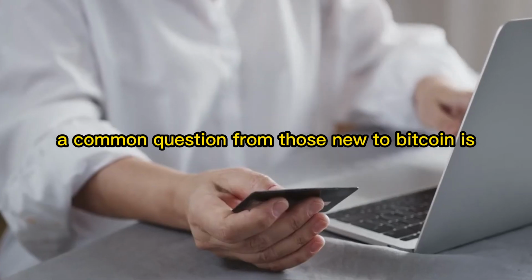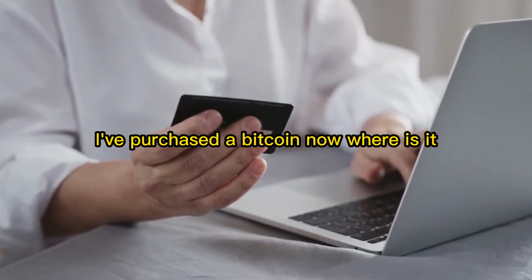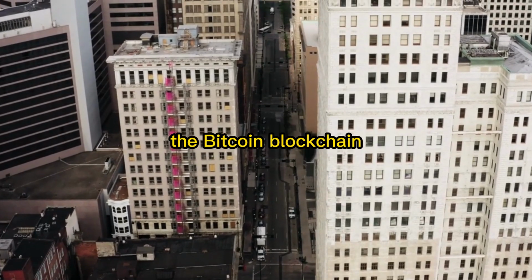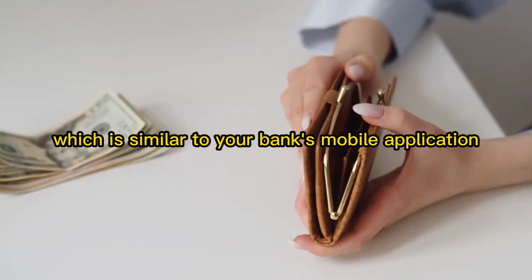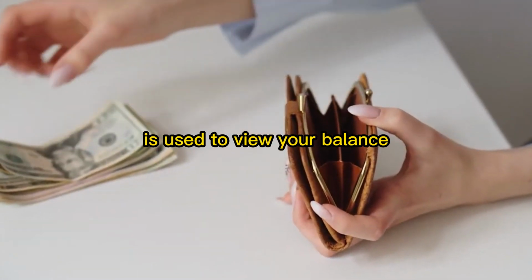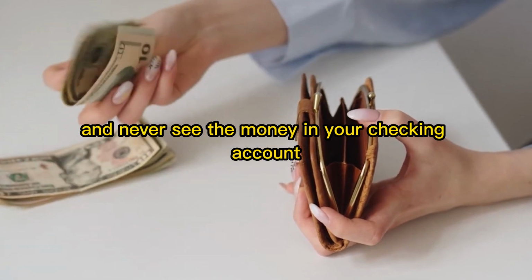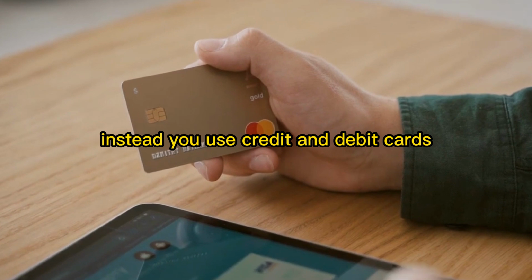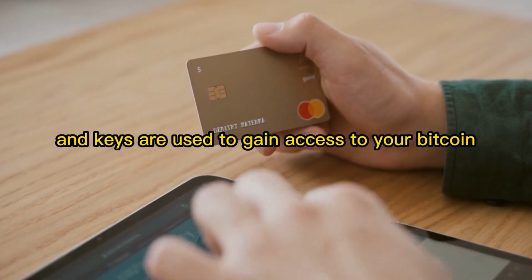A common question from those new to Bitcoin is, I've purchased a Bitcoin, now where is it? The simplest way to grasp this is to imagine the Bitcoin blockchain as a community bank that holds everyone's money. A wallet, which is similar to your bank's mobile application, is used to view your balance. If you're like most people nowadays, you rarely use cash and never see the money in your checking account. Instead, you use credit and debit cards as tools for accessing and using your money. A wallet and keys are used to gain access to your Bitcoin.